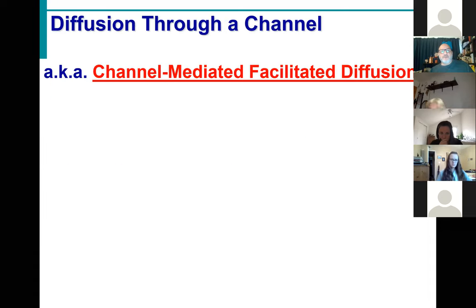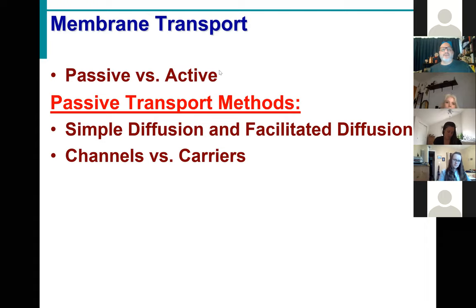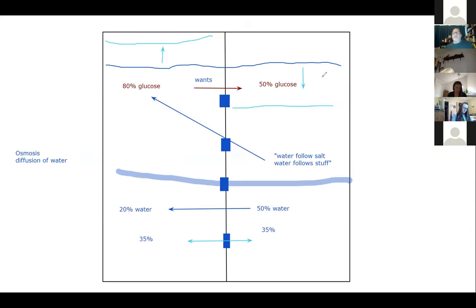All right, so let's talk first about our passive transport. Let's actually do this on the whiteboard. I think this is gonna be the easiest way to do this. And then we'll go back and go through it all together. How are we on time? We're doing good on time, excellent.